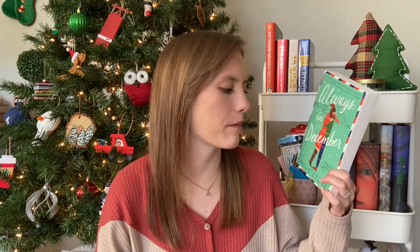But Kringle ends up realizing that he has a destiny to fulfill, and that even a lone boy can wield the power to change the world forever. So this sounds super cute. I'm hoping it's going to be a good one to read this Christmas. It definitely sounds magical.